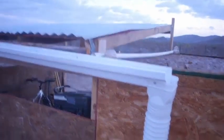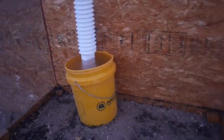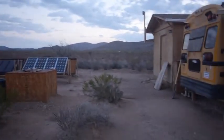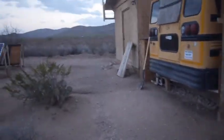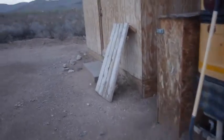This little 8-foot by 8-foot roof filled up a 5-gallon bucket. You guys do the math. Wow, I didn't think it rained that much. This is great. And the solar panels are nice and clean, so that's good. This was the kind of a rain that I needed because it was fairly hard. That should clean the roof really well.